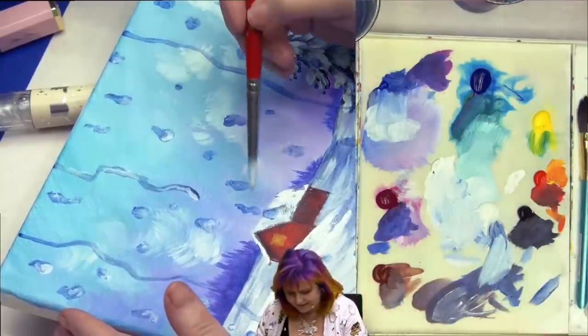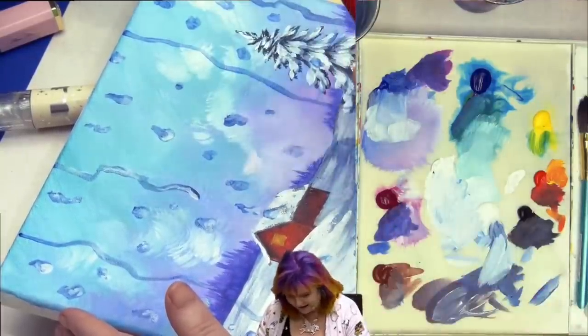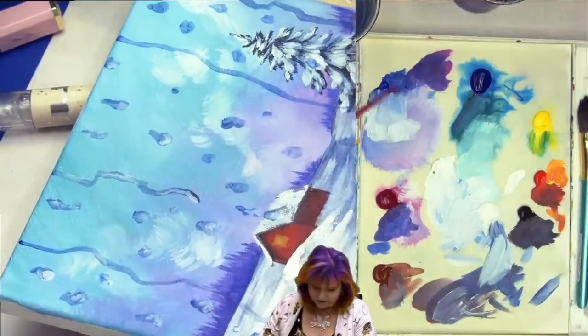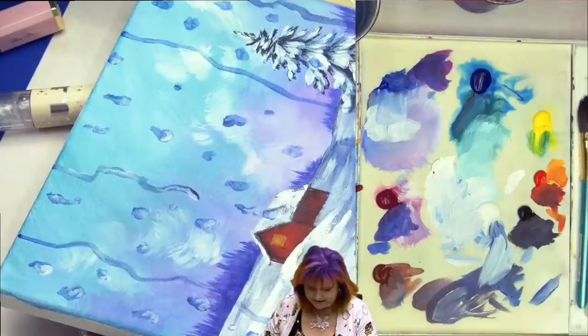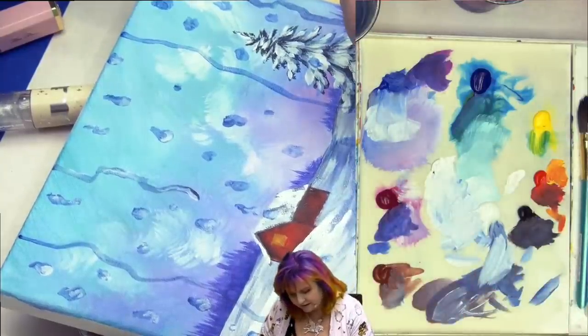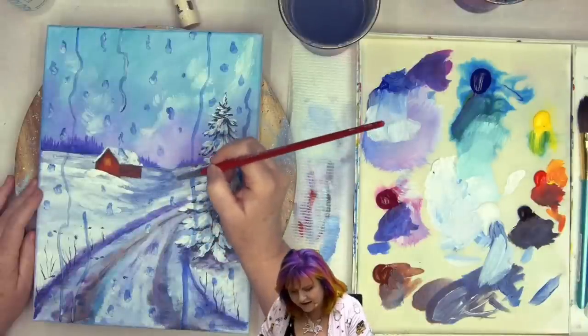Let's play a bit. I'd say the hardest part of this is making sure you don't miss any of your drops, because they kind of camouflage into the piece. Again, front of the drop, right? It doesn't mean it doesn't have weird shapes going up into the drop. It just means that that's sort of the way the light is refracting.